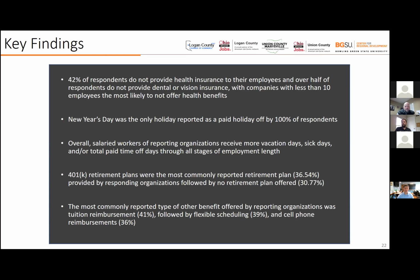Overall, salaried workers of reporting organizations received more vacation, sick days, and/or total paid time off days at all stages of employment, which is not unusual at all. In the retirement area, 401(k)s were the most commonly reported retirement plan at just a little over 36%, with the next one at just under 31% being no retirement plan offered.